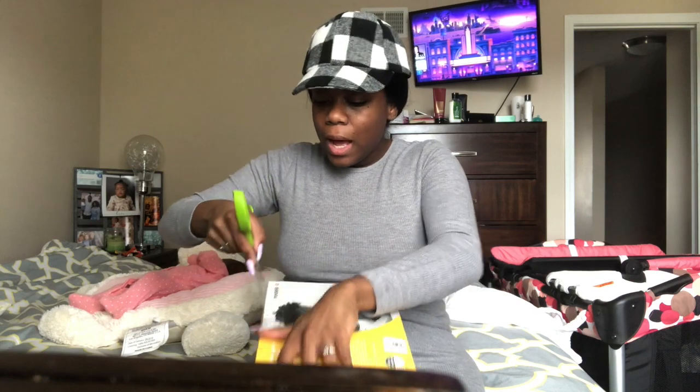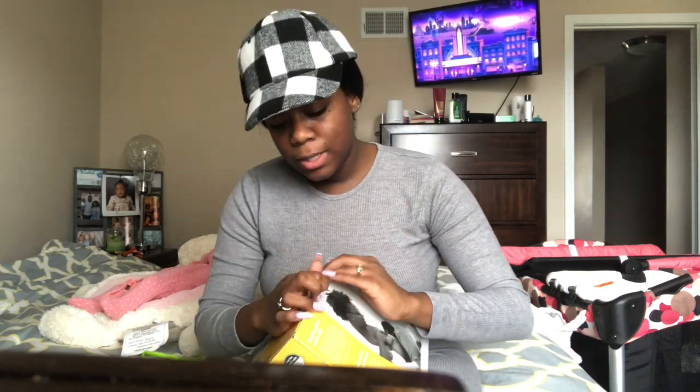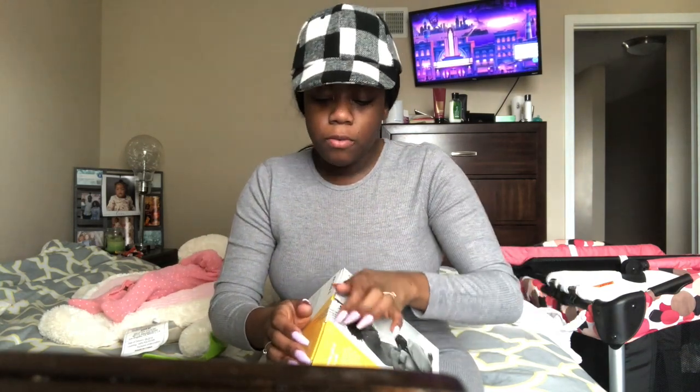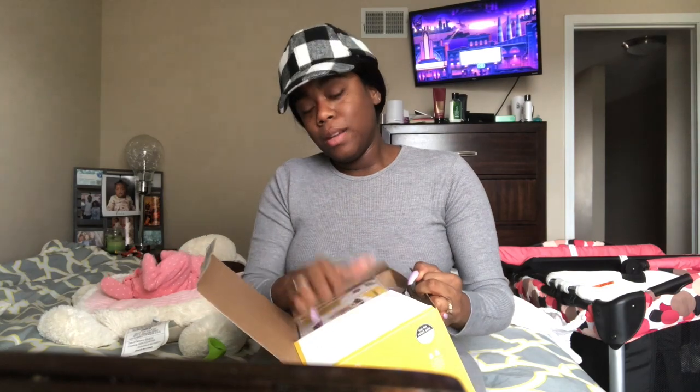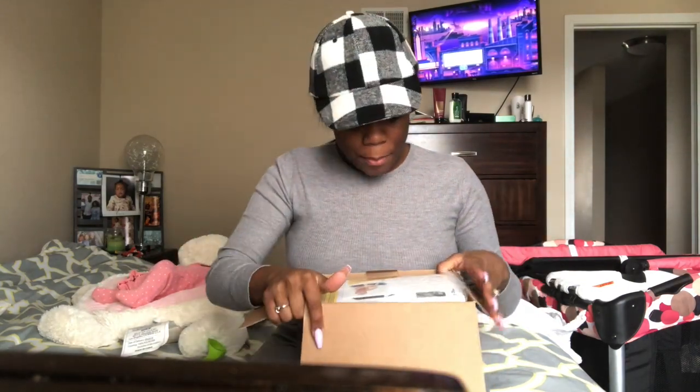Usually I pump after I feed the baby. So after she eats, the pump just gets the rest, and so forth. That's basically how they taught me to do it. With Callie, I think I was pumping before I was feeding her, y'all. I don't know, it was just all bad. But I'm excited.